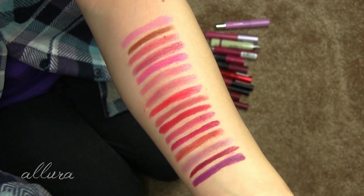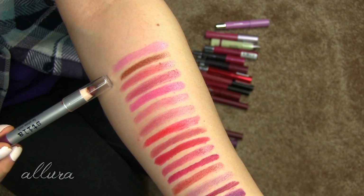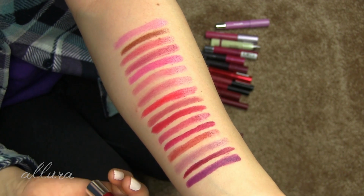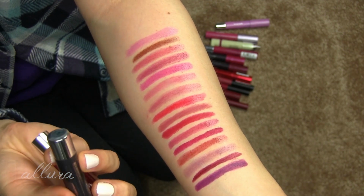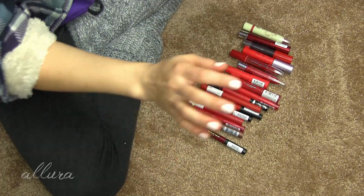All right, I'm not gonna do very well on this round. The only ones I'm gonna get rid of are the second shade, the Stila Lip Glaze Stick in Blackberry, and these two shades here, the Revlon Just Bitten Kissable in Adore, and the CoverGirl Lip Perfection in 260. And last up we have the reds.